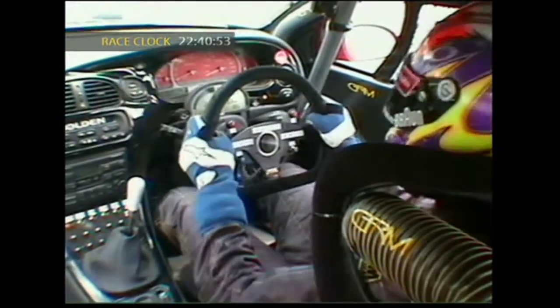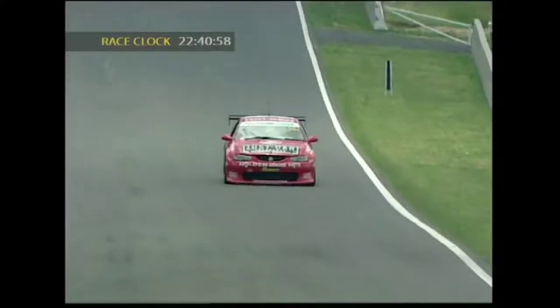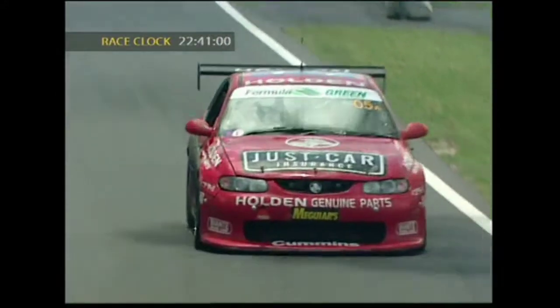Tommy Erdos joining us in the commentary. Has it been the best weekend for you, Tommy? Well, it hasn't, but it's been great to just come here and experience this fantastic circuit. I heard you earlier saying that this is probably the third best road circuit in the world. And do you agree with that? No, I don't. I disagree. I think it's got to be close to the top. I have really, to say, I'm in love with this circuit.